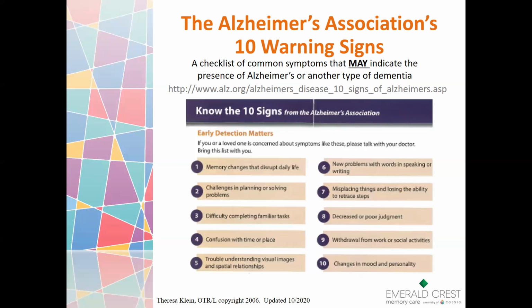In the early stages of dementia, people's decision-making skills and their ability to filter things changes quite a bit. So just maybe making poor money decisions as far as sticking to that budget and things like that. So poor judgments, poor decisions.